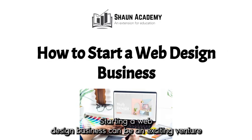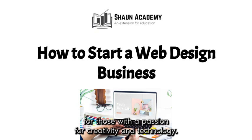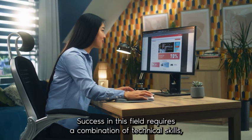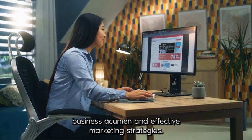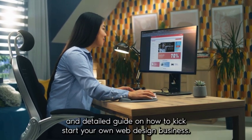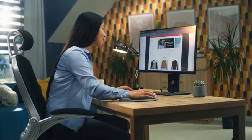Starting a web design business can be an exciting venture for those with a passion for creativity and technology. Success in this field requires a combination of technical skills, business acumen, and effective marketing strategies. Here's a practical and detailed guide on how to kickstart your own web design business.